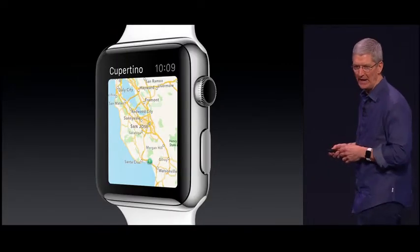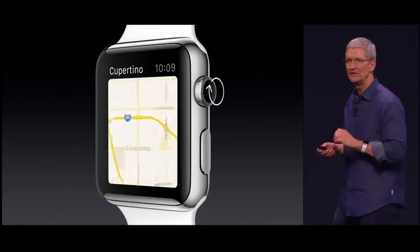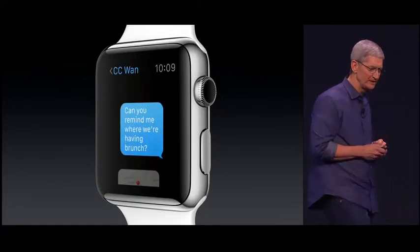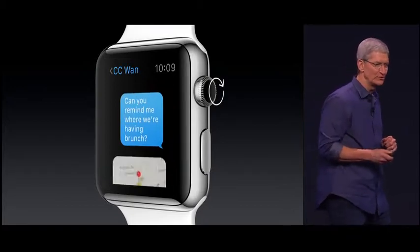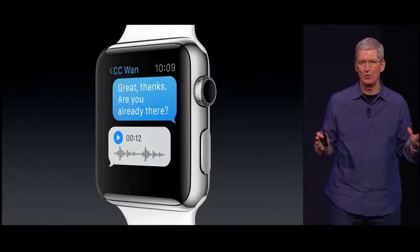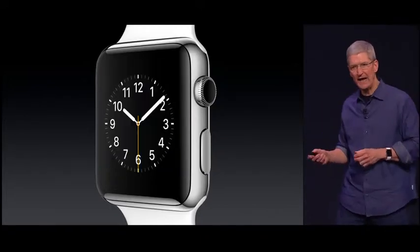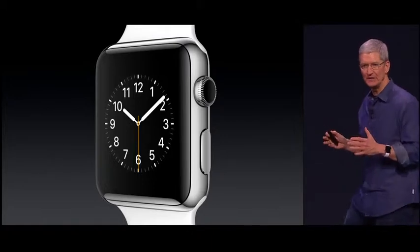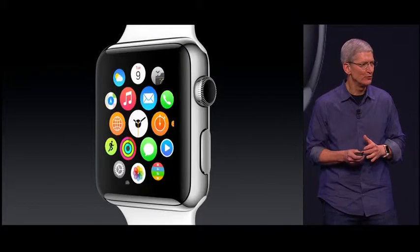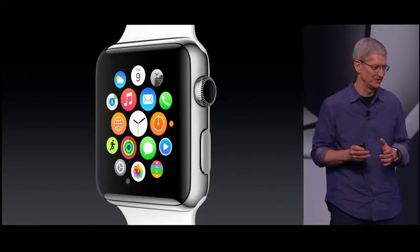Here's back to the map. When you turn the digital crown, it zooms in and out. When you have a list, you can scroll through the list, and you can do all of this without blocking the screen. And if you're within an app, like the clock app as an example, if you press the digital crown, it returns to the home screen just as you would expect it to.